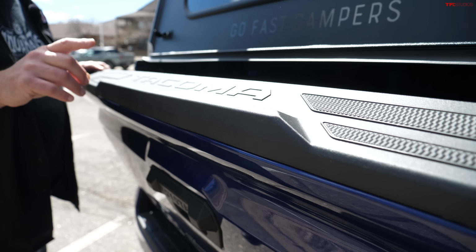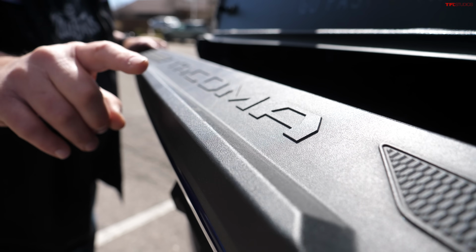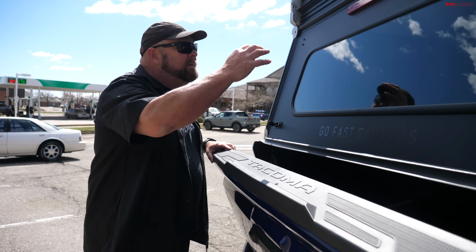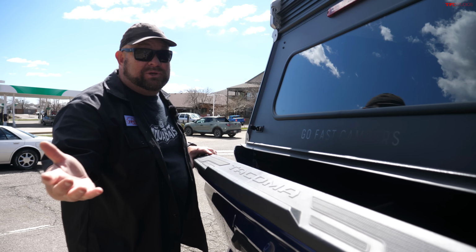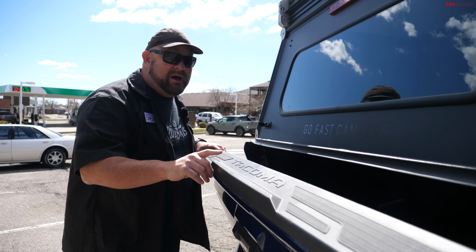That's right. Now, one thing that we may suffer from in terms of a penalty is that this aerodynamic component, this little tiny lip here on the top of the tailgate, is now being covered by this camper. So this also may create a little bit of a problem. I'm not too sure. It may help push the back end down, or it may actually help distribute air. I don't know how this one works.